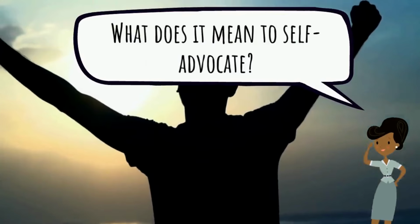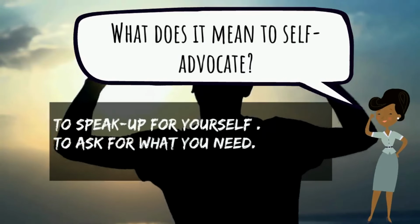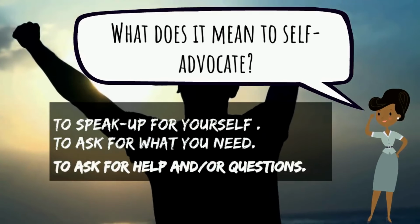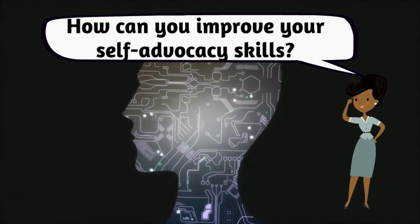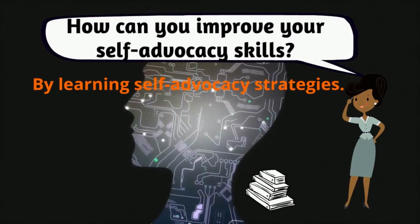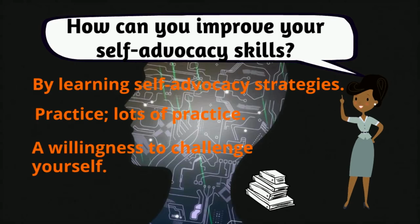Self-advocating means you speak up for yourself, means you ask for what you need, and you ask for help and questions when needed. How can you improve your self-advocacy skills? By learning a set of strategies, by practicing, lots of practice, and a willingness to challenge yourself.